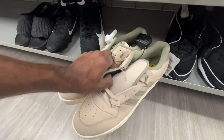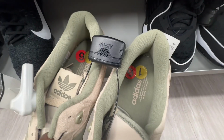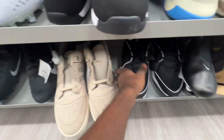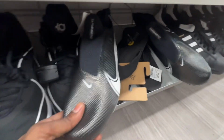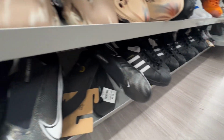Y'all can see they got another pair of those same low top Adidas shoes, but this one's a real bigger size. It's gonna be size 16, going for $36. And then they also got this Nike basketball shoe over here in the cut for $50, size 14. And then they got the cleats down here, and y'all know they got the mega size Superstars over here for I think they're like $17.